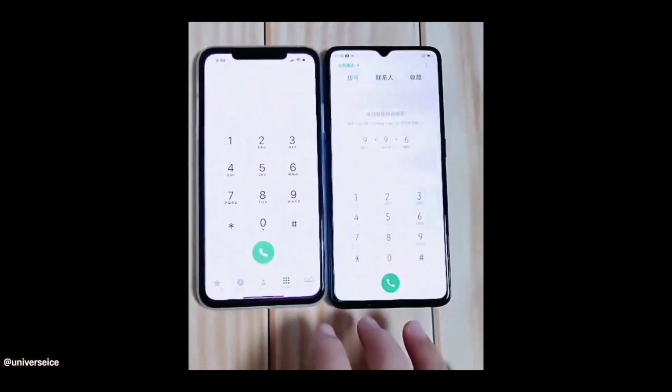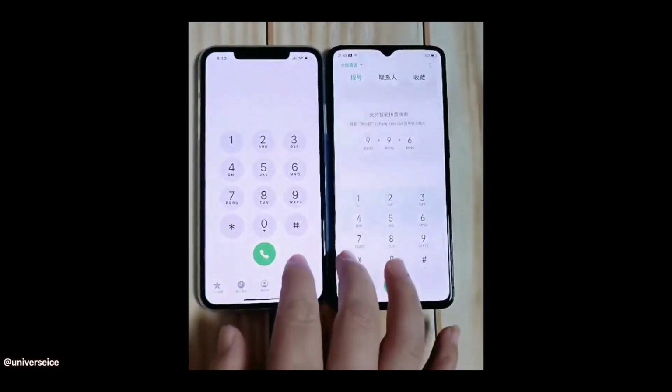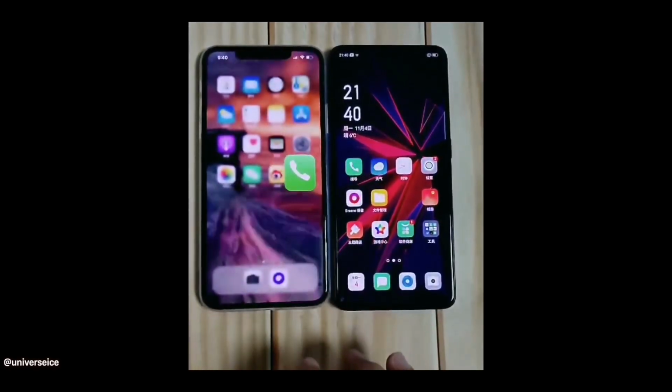I can attest to that after using the Pixel 4. It feels really good just to do basic things. I'm sure it'll kill battery life even faster. I don't care, I want it.